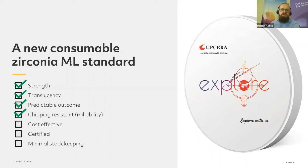Another one is chipping resistance. It needs to be chipping resistant because some zirconias you need to, for example, mill differently on the margin. So we needed a material that works with basically everything. As long as you've got the right tools, you should be safe to go.